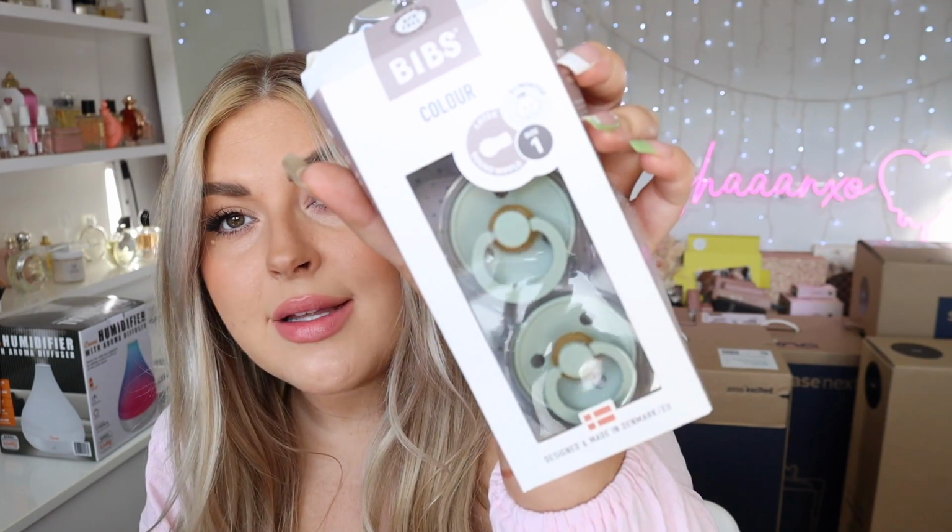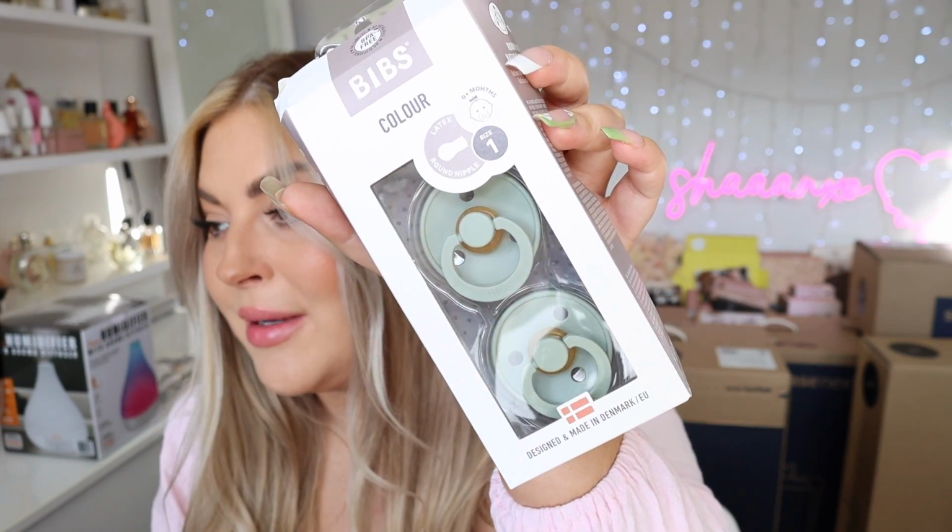So I got some little pacifiers, dummies, whatever you want to call them. I know some people find dummies controversial, but I just want to have some there in case we want to use them. So these are by the brand Bibs. They're BPA free, and I also got gifted a bunch for my baby shower. So I've got a couple of different types to try, which is good because I know sometimes babies can be fussy with different shapes and things.